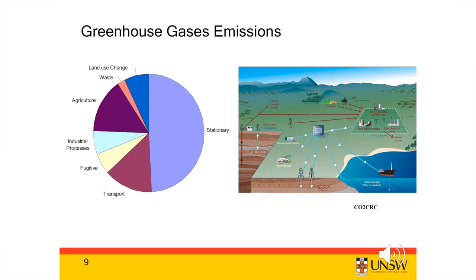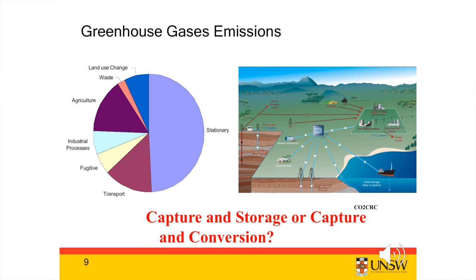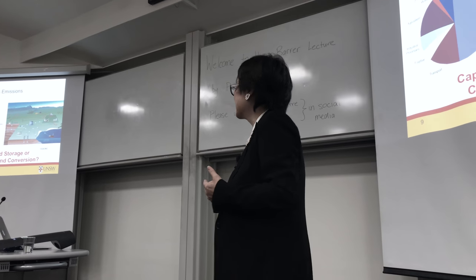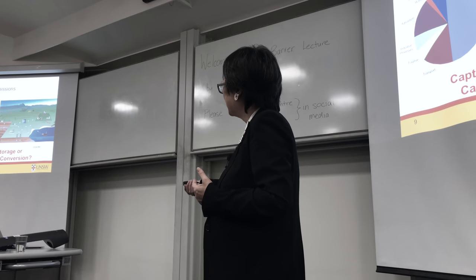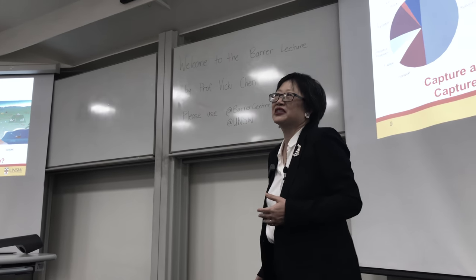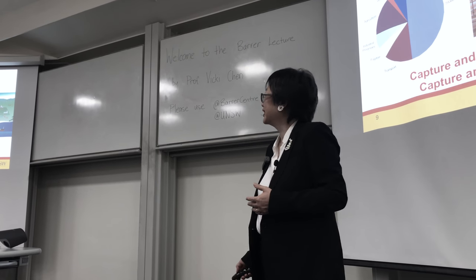If you look at greenhouse emissions, we typically think of stationary sources, power plants, et cetera, but there are also others, fugitive emissions, industrial processes, agriculture. Now, a lot of the work that's been done is really on carbon capture and storage, but in the future we are also thinking about carbon capture and conversion, and that's a very challenging but a very interesting place to go. So I won't have a lot of time to talk about the conversion issue, but I will talk a little bit about things that we're doing in terms of carbon capture with membranes.